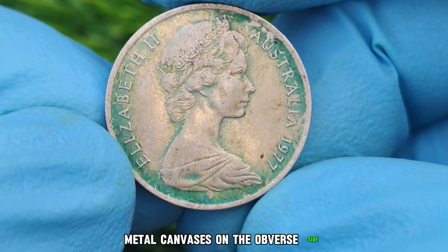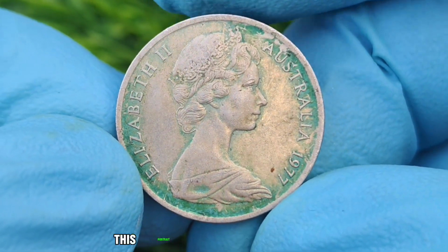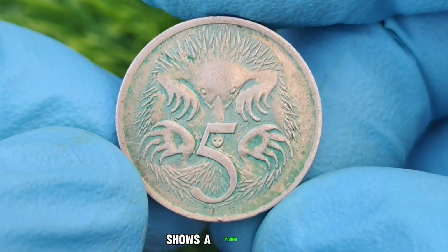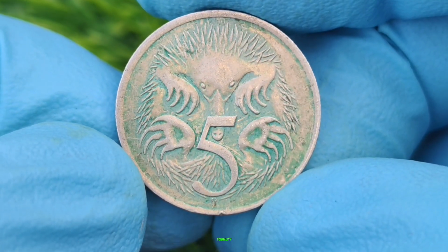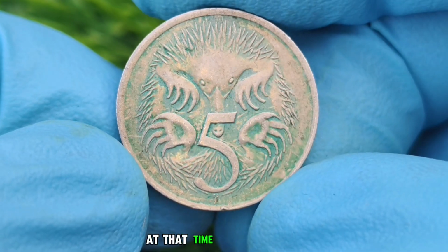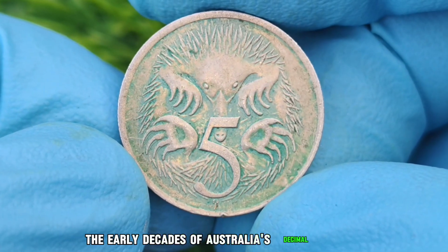On the obverse side, the coin bears the effigy of Queen Elizabeth II, as sculpted by Arnold Machin. This portrait, used from 1966 until 1984, shows a young queen wearing the Girls of Great Britain and Ireland tiara. The portrait conveys elegance, formality, and the strong ties between Australia and the Crown at that time. For collectors, this Machin portrait is iconic because it represents the early decades of Australia's decimal coinage.